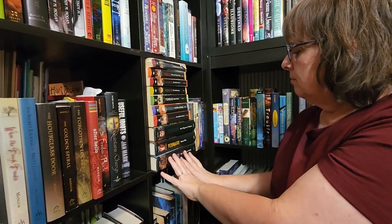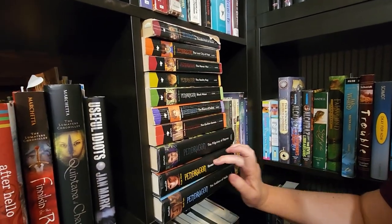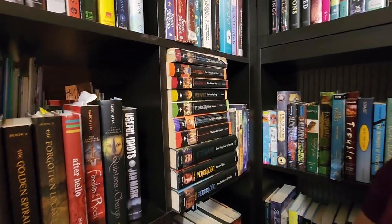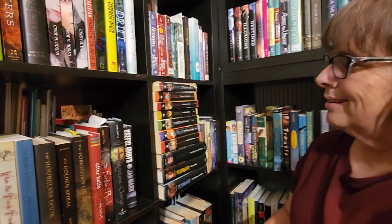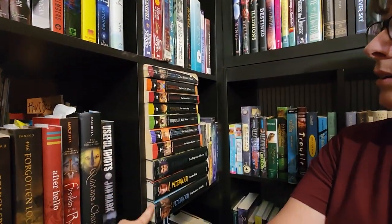Do we have all of them? Yeah, that's all of them. That's all of them? 1, 2, 3, 4, 5, 6, 7, 8, 9, 10 books. I read maybe the first two, and then I was like, eh. It starts as middle grade, but then as he grows up, it turns into YA.